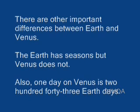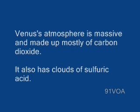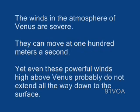There are other important differences between Earth and Venus. The Earth has seasons, but Venus does not. Also, one day on Venus is 243 Earth days. Venus's atmosphere is massive and made up mostly of carbon dioxide. It also has clouds of sulfuric acid.